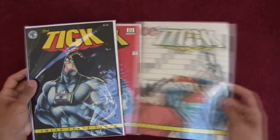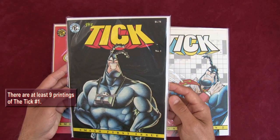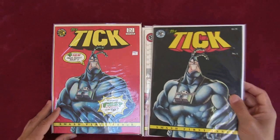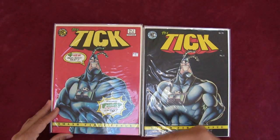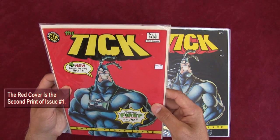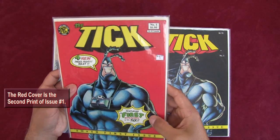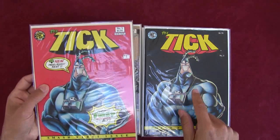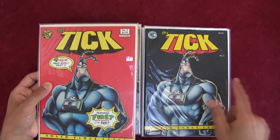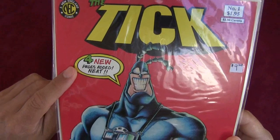And The Tick number 1 has had multiple printings. I don't know how many printings it's at right now, maybe 8, maybe 9, maybe 10. And some of the printings have additional pages added onto them, right? So I don't know what printing this is, featuring the first appearance of The Tick. This might be the second printing of issue number 1, which in turn is a reprint of the special edition. So this one says 4 new pages added.